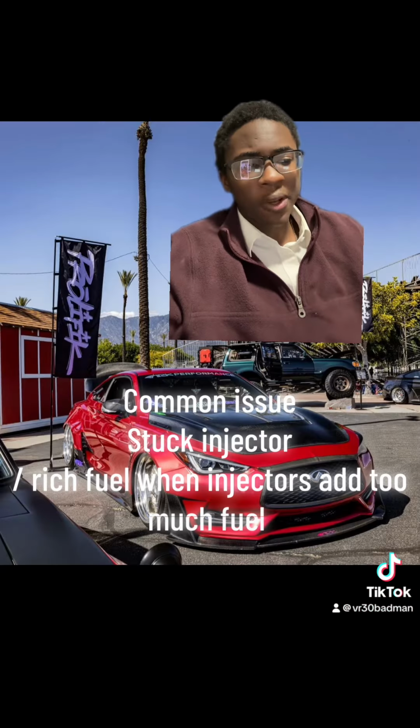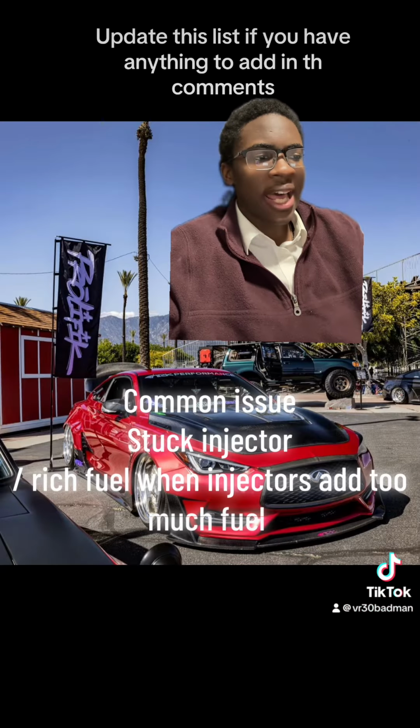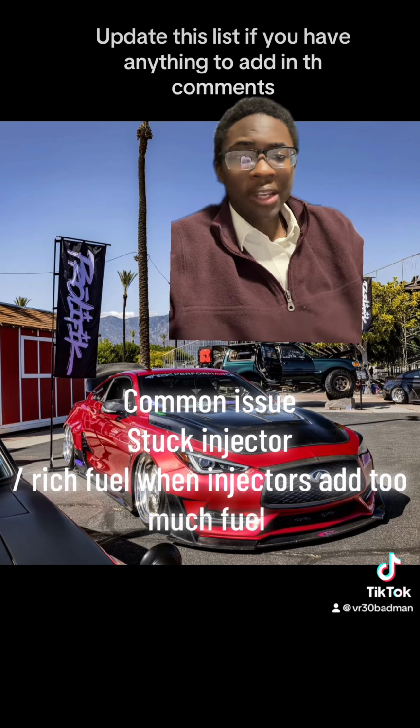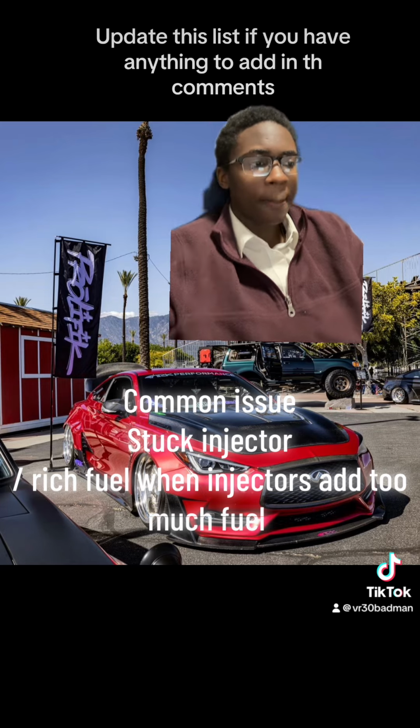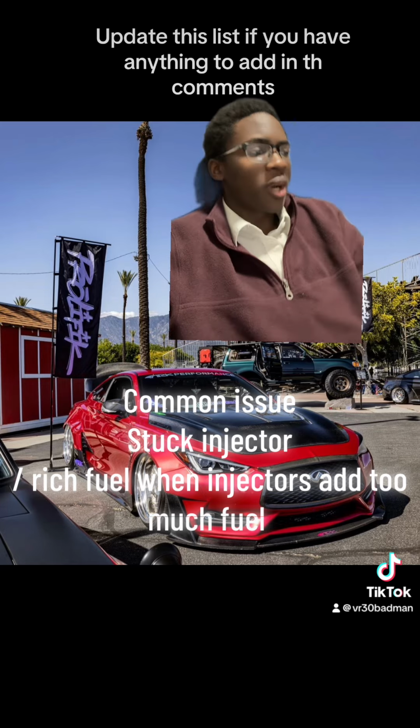So one of the reasons you see a lot of smoke coming from your exhaust, either black, dark gray, or even white, would have to do with fuel. And the biggest common issue with VR30s is having a stuck injector, okay? That has been known to produce white smoke.